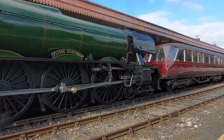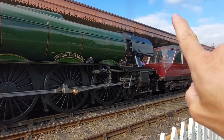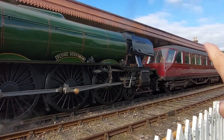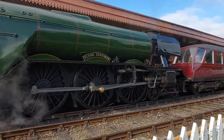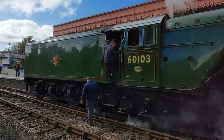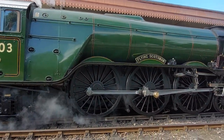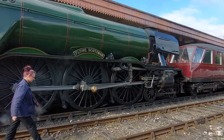Now originally it didn't have those on, but it's got them on now because they've converted the chimney into a double chimney just at the top there. And what was happening without the smoke deflectors on, these things here, the smoke was getting in the way and the driver couldn't see where he was going. So they put the smoke deflectors on, which is typical of most German steam locos. But just look at that, just look at the engineering in that, folks.